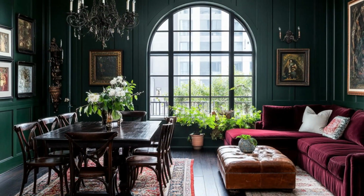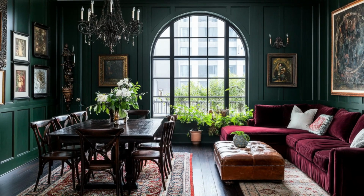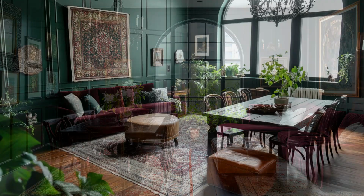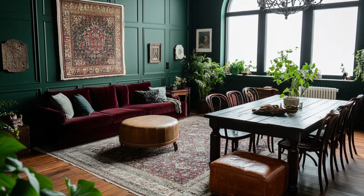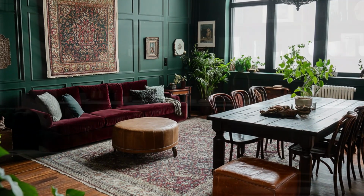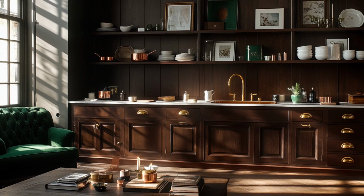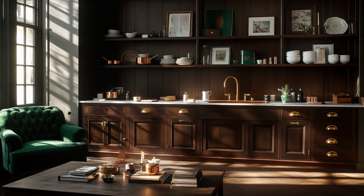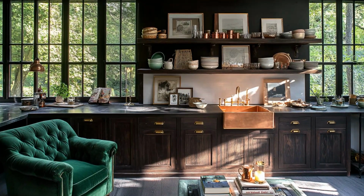Open space living is a hallmark of modern apartments, but with a dark cottagecore twist, it can feel both cohesive and deeply inviting. The goal is to create a flow between different areas of your apartment while maintaining the cozy, layered atmosphere that defines this aesthetic. Start by selecting a unified color palette. Rich forest greens, deep browns, and muted golds work beautifully to tie the space together. Use these colors consistently across furniture, textiles, and decor to create visual harmony.